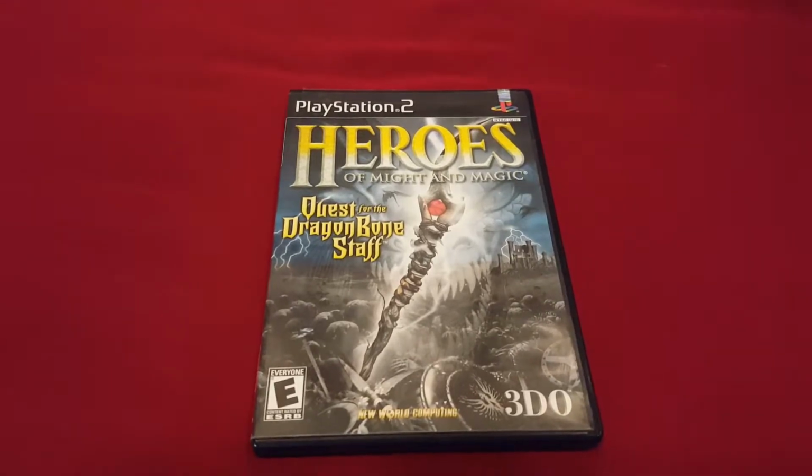This is a strategy adventure. I've never played it, so I don't know a whole lot about it, but I liked it. It caught my eye, and I wanted to pick it up, so this is one that I grabbed real quick.